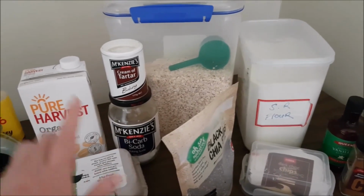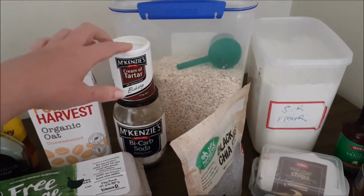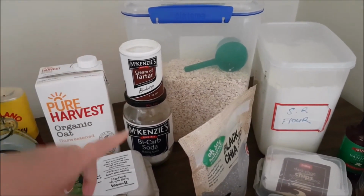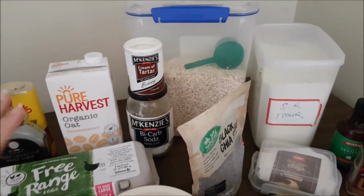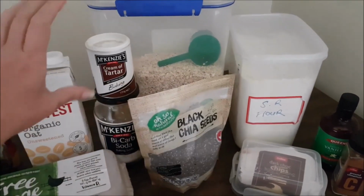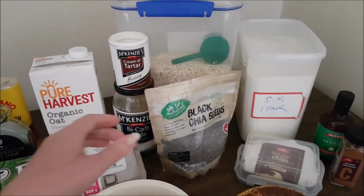Speaking of baking powder, I don't have any, but you can make your own by using some bicarb soda and some cream of tartar. It is a 2-to-1 ratio, so 1 teaspoon to 1/2 teaspoon, and that'll give you a baking powder consistency, because baking powder is different to baking soda. Anyways, so that's a sub that I'm putting in today. Normally I just use baking powder, but I'm completely out, so this is what happens.